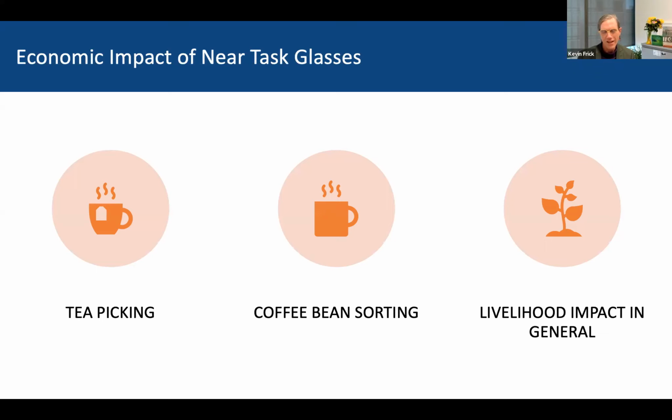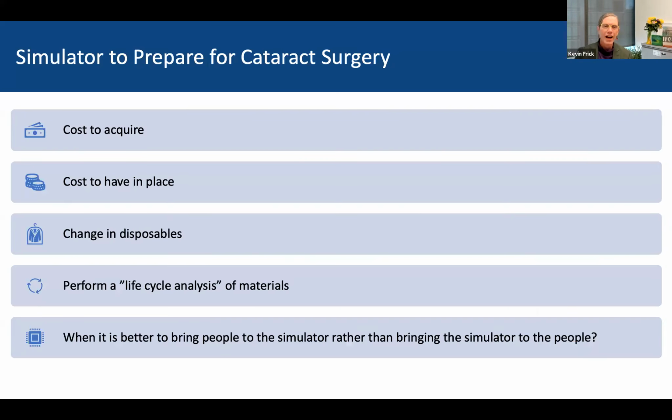Economic impact of near-task glasses. There was a study done by Nathan Congdon a couple years back on tea picking. There's another study being organized on coffee bean sorting. There's a company that looks at livelihood in general. But the key here is, even the use of the term reading glasses, does that give people who may not use them most for reading, but may have great use for them, the wrong impression of why these are important? You could even change the name to near task glasses, which might be helpful.